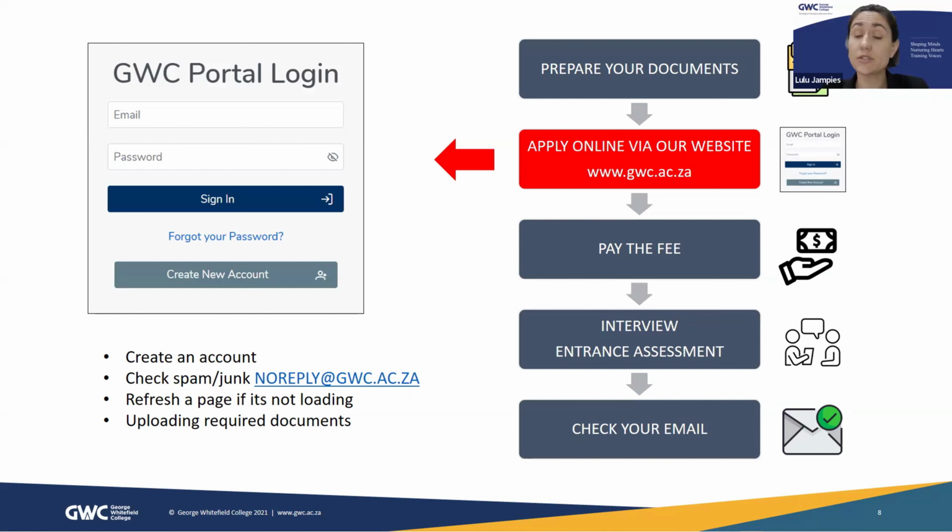If you have already started an application to study at GWC, you will notice that the application portal feature is currently disabled as we release the new version of it for 2025. But once it is open, you should be able to go back into your portal and complete the application you already started. So I'm not anticipating that you would need to restart the application process. You should be able to just re-enter the portal and continue where you left off.